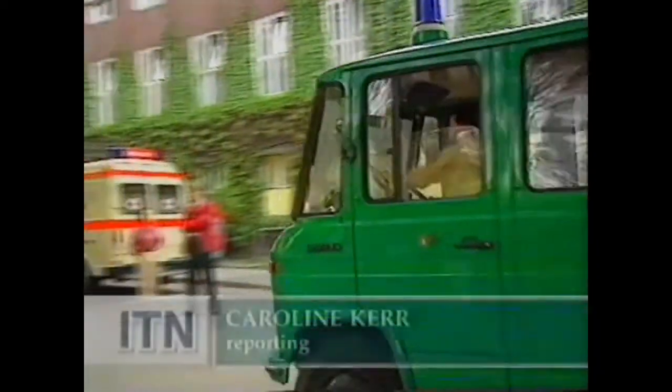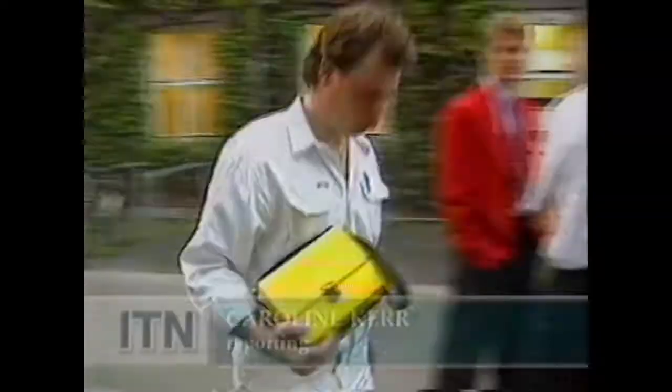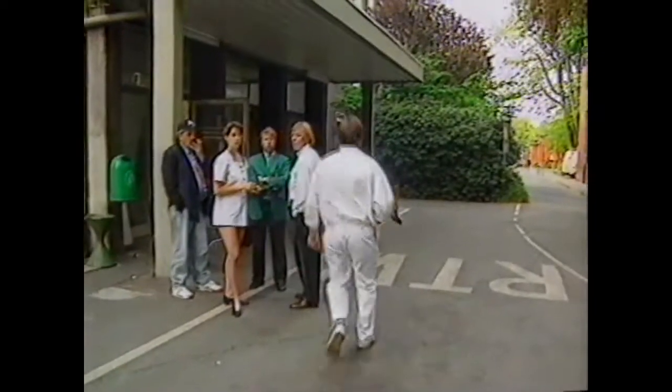Tennis officials at Wimbledon say they'll be reviewing security after the women's world number one seed, Monica Seles, was stabbed during a tournament in Germany. She's still in hospital tonight, and it's unlikely that she'll be able to play at Wimbledon next month. All day, security was tight at the Hamburg hospital, where Monica Seles was taken after the attack. Doctors who treated her believe she will make a complete recovery, but may not be able to play again for as long as 3 months.